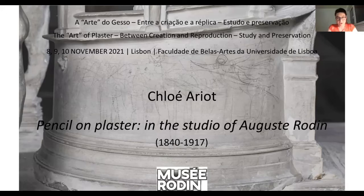So, as you know, as in any sculptor's studio, the plaster casts are made by the molders and not by the artist himself. Plaster casts are, first of all, transitional objects between the initial model and the final work. They play this transitional part thanks to the extraordinary reproduction capacity of the plaster.